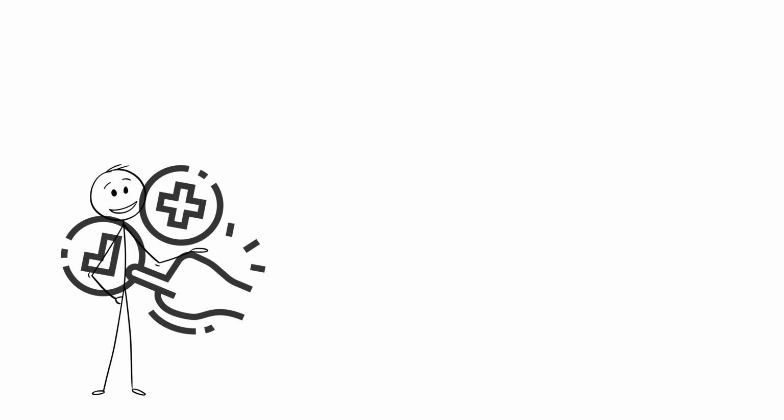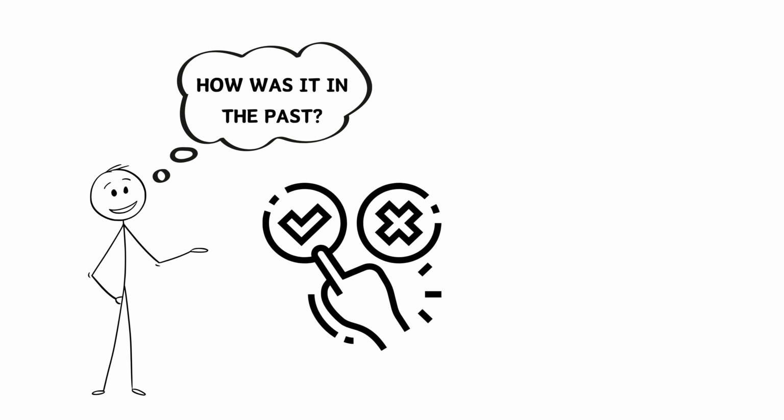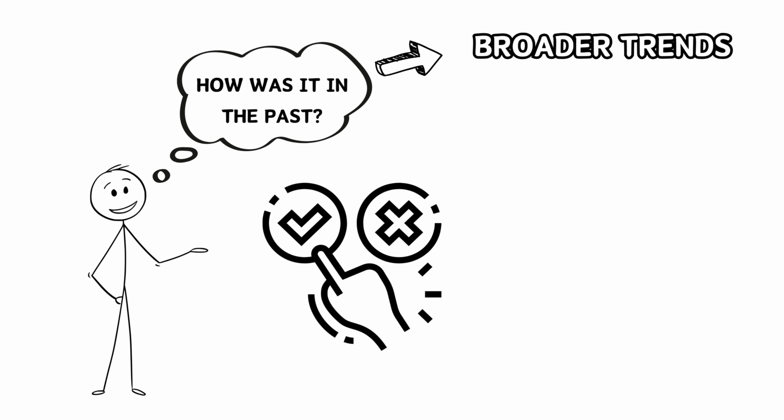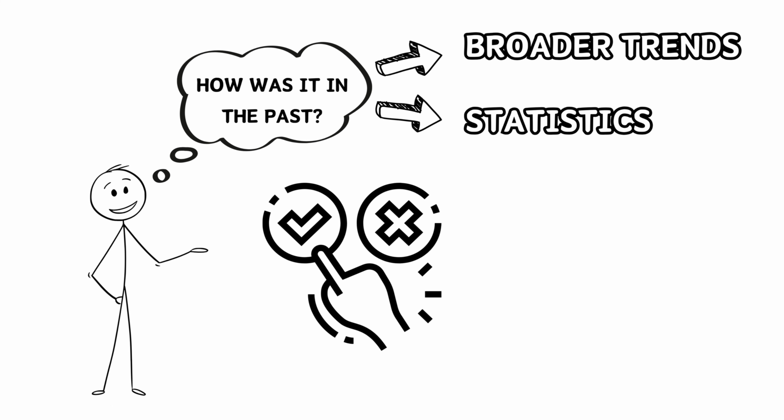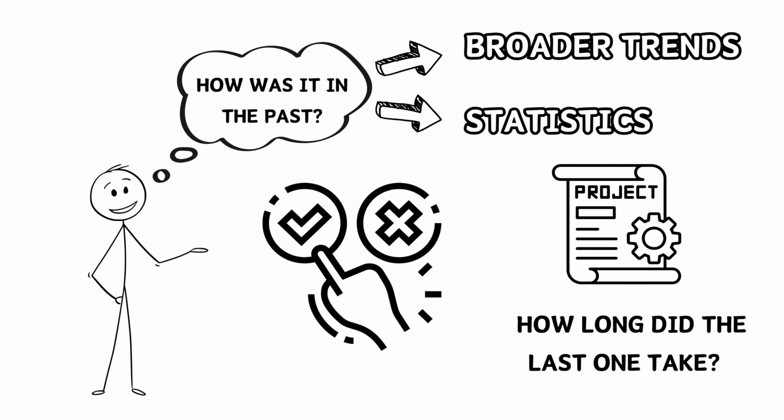The outside view. When making decisions, it's helpful to step back and consider how similar situations have turned out, rather than just focusing on the specifics right in front of us. This method involves looking at broader trends and statistics to form more realistic expectations. For instance, when you're planning a project, rather than just hoping it will finish quickly based on your best-case scenario, you might look at how long similar projects have taken in the past.